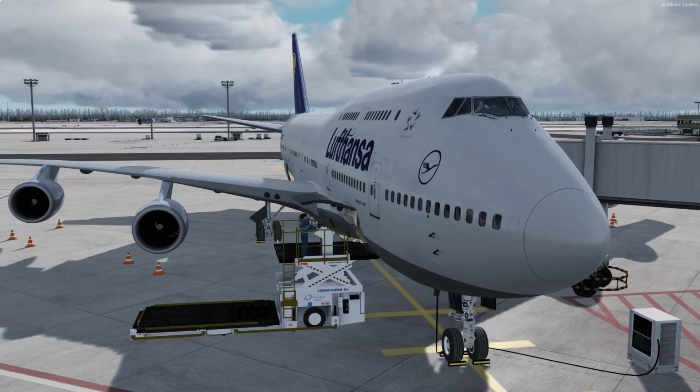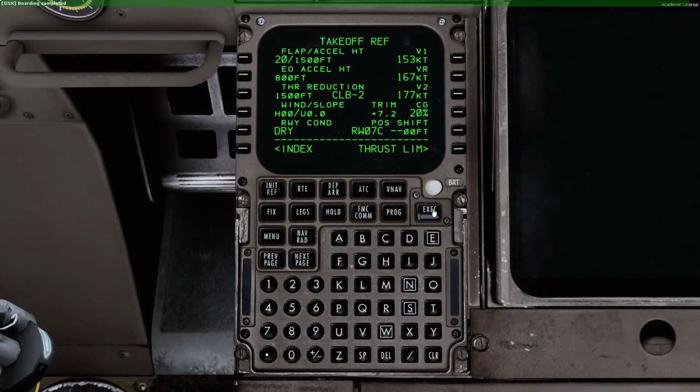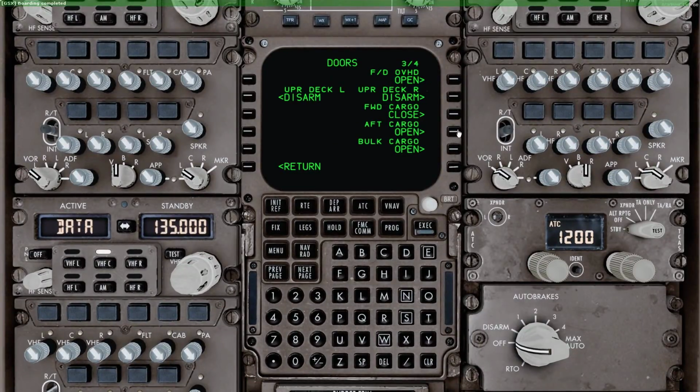Right, welcome back. Baggage loading has pretty much finished. Boarding's nearly completed. Passengers have boarded. There we go. Boarding is completed. So let's go and close the after cargo door. That's opening. There we go. Didn't mean to open that one.